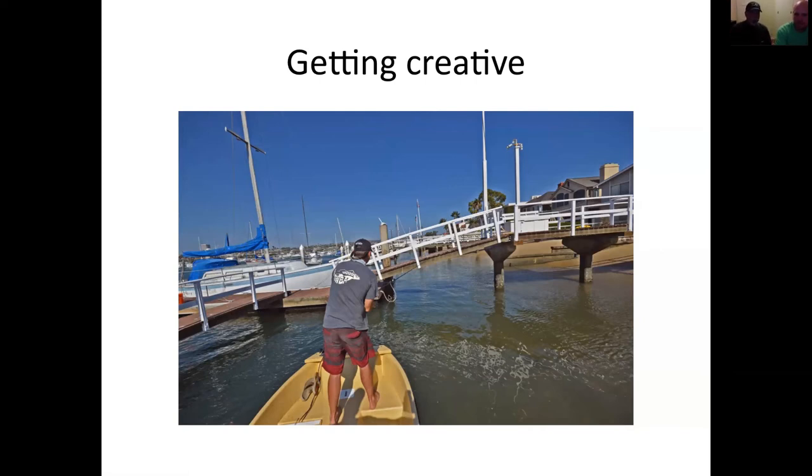I fished another time with Eric Bent. We were in my Champion fishing Newport Harbor, and the tide was favorable to where we could get under these docks. We'd go under the dock. Eric was in the front skipping and pitching his tube. He's a master at that. The guy's really good at getting a bait under docks.